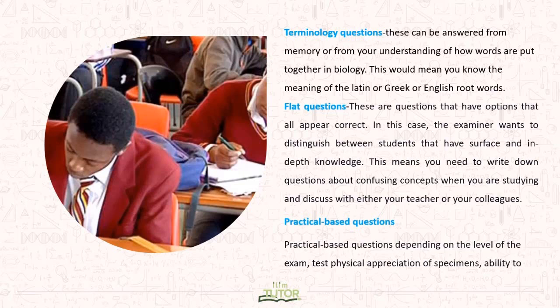And when you look at the other information, you should be able to know that they are actually talking about plants that have their seeds hidden. Now, let's look at flat questions, for instance. Flat questions are questions that, on the surface, all of the options seem to be very correct. They can be very reminiscent of the literary question. So what the examiner is actually testing is, do you have in-depth understanding of the concept that they are testing?